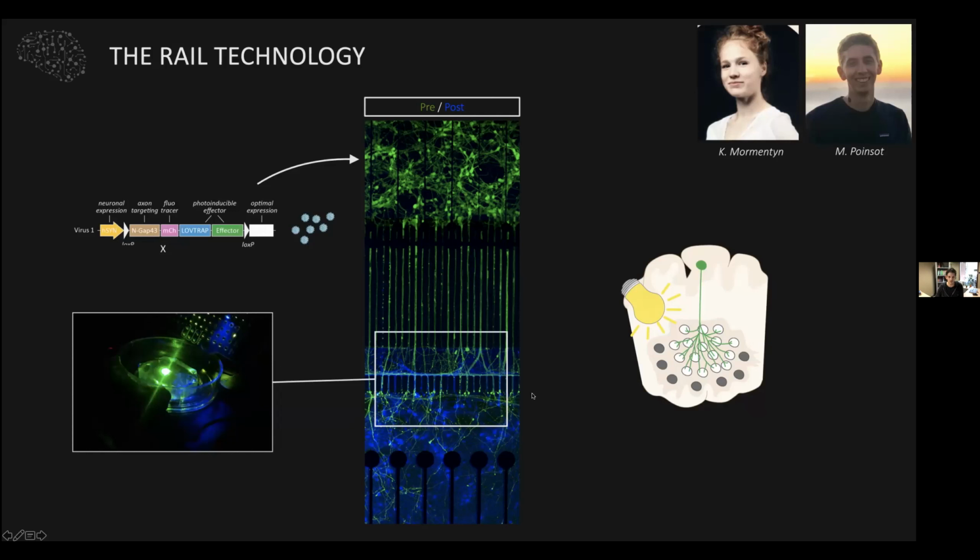We illuminate specifically the very distant part of the axon projections, and we try to see if illuminating will rearrange, rewire the circuits. Of course, I forgot to mention that this is not in a developmental mode, but more in a mature mode. So we wait for the culture to be established, mature. All of the experiments, all the photoinduction that we do, are beyond 14 days in vitro to try and eliminate any developmental effects here.